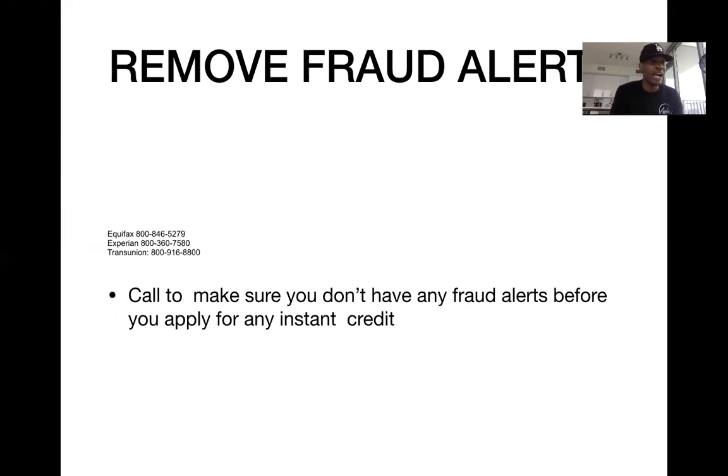If they ask you why, that's really none of their business, but just tell them that you are applying for credit and you don't want a fraud alert on your credit report. Are fraud alerts good on your credit report? Not necessarily, no. But sometimes when you are getting things deleted off your credit, the credit bureaus add them. A 7-year fraud alert is a no-no that will stop you from getting all kinds of credit. So you want to make sure that you do not have any fraud alerts before you start applying for any of these cards that I'm about to tell you about, okay?